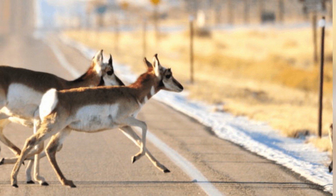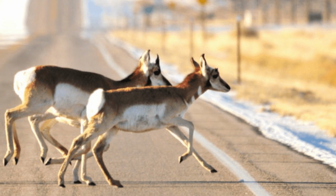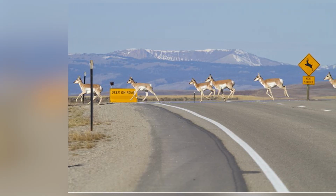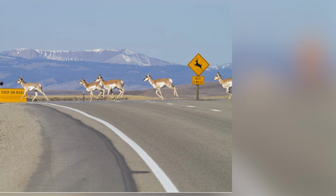2. Consult wildlife experts. Engage wildlife experts to assess the area and provide insights into the likelihood of wildlife crossings. Their expertise can help establish the need for proper signage and warnings to alert drivers to potential wildlife hazards.